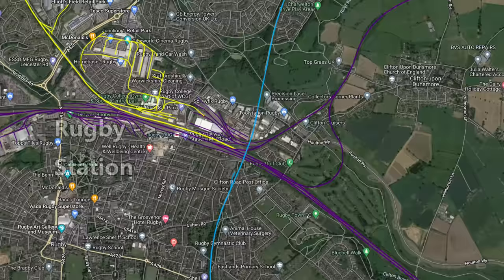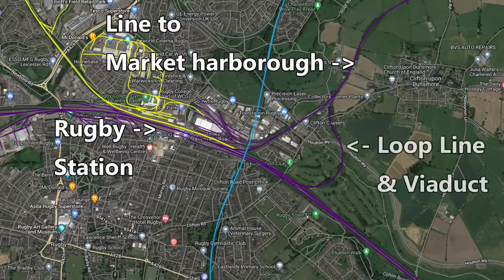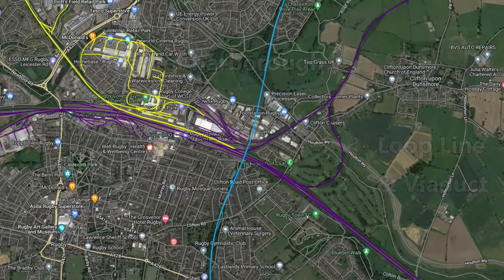So if you zoom in to realmmaponline.com, you can see Rugby Station is on our left, and if we follow the purple routes away from the centre of the station and up towards the top of the map, you can see there are two different routes, and one of them has got a distinct curve to it, and that is where our viaduct lays. And just beyond the junction which links both lines back together, there was Clifton Mill Station right about here.